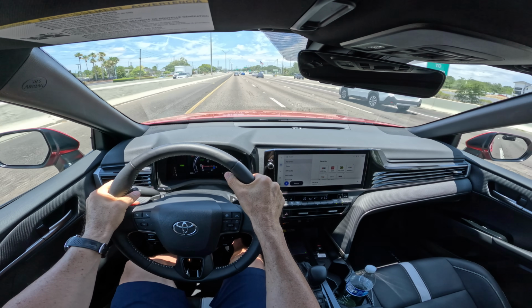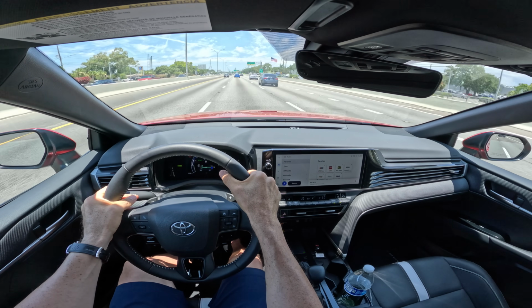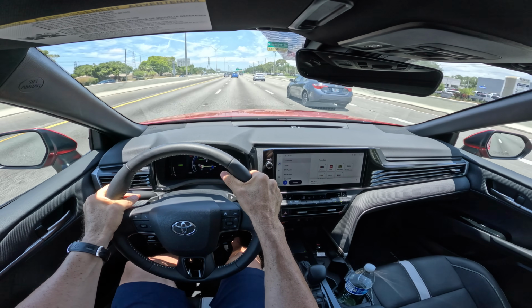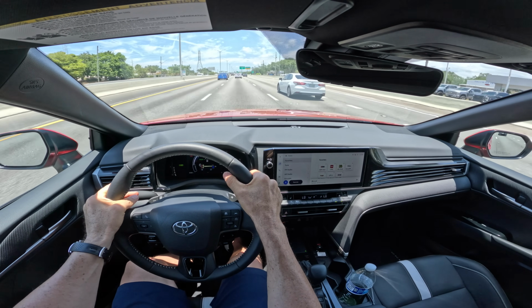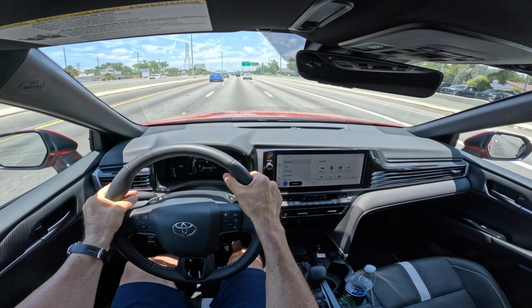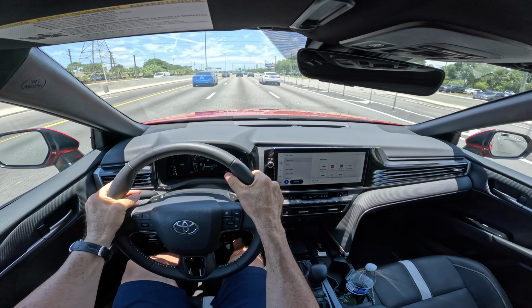But easy to drive within traffic. You know, with it being a mid-size sedan, it's obviously bigger than a Corolla, but it's still not ginormous. And I think that's another reason why, if you're going to daily drive a sedan, this is going to be one of the easiest to drive, bar none.